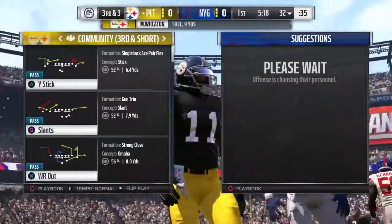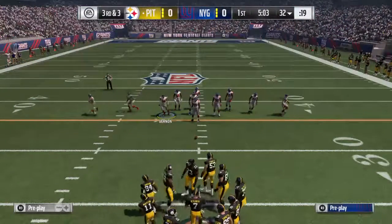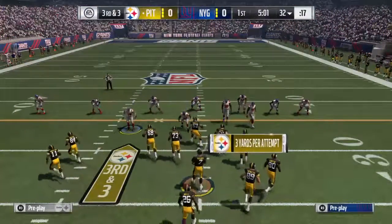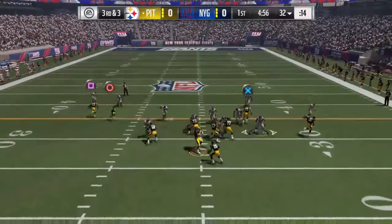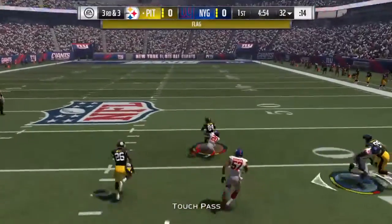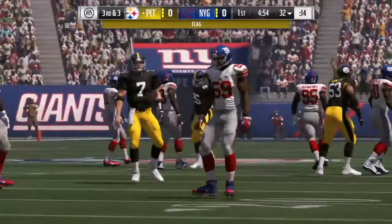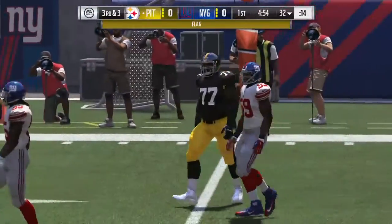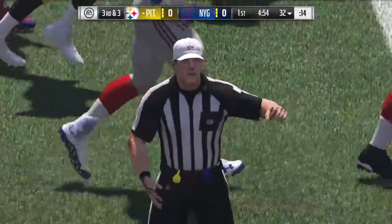Before the play even begins and you're looking for the opportunity to throw the curl route, you're hoping to see the linebackers backing up a little bit in order to give you space to throw the route inside. Roethlisberger now to throw on 3rd down. He gets it to Brown, complete. Holding, offense.